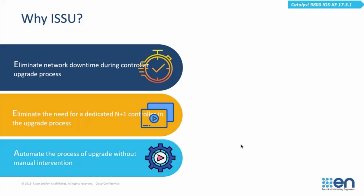And the third is that this is a completely automated process. There is no need for manual intervention. There's no need for an external orchestrator. It is all done and capable to do this with just the web UI of the 9800 controller.